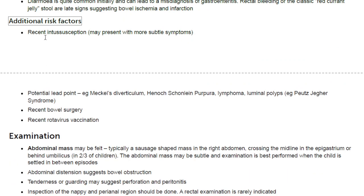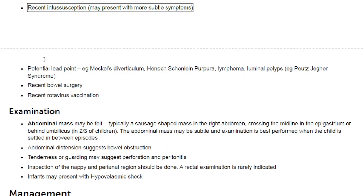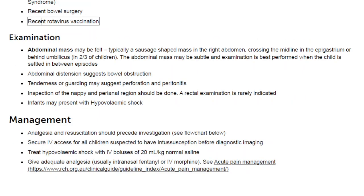Additional risk factors. Recent intussusception may present with more subtle symptoms. Potential lead point, e.g. Meckel's diverticulum, Henoch-Schönlein purpura, lymphoma, luminal polyps, e.g. Peutz-Jeghers syndrome, recent bowel surgery, recent rotavirus vaccination.